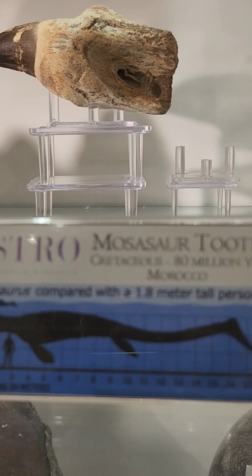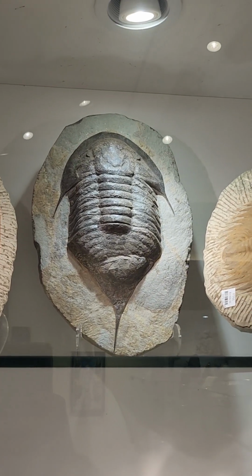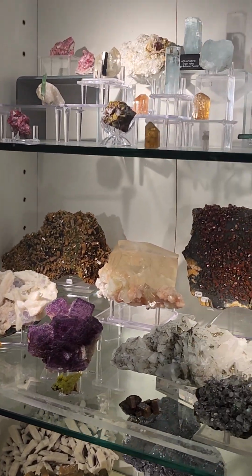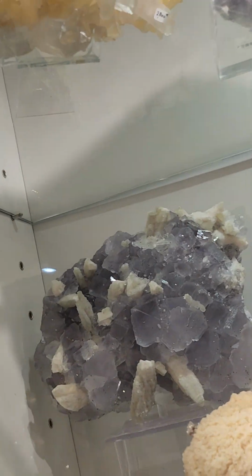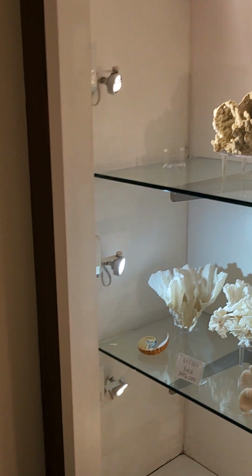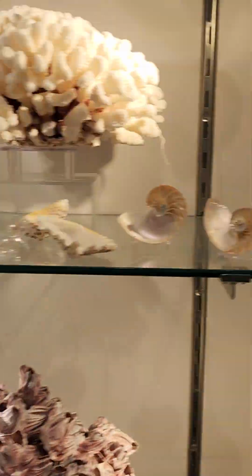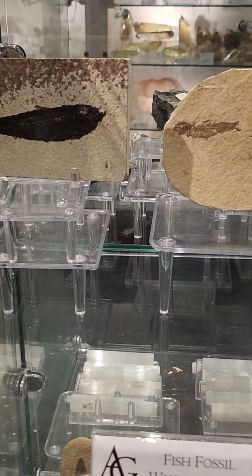These are mosasaur jaws. And mosasaurs, these guys are like taller than us. Here at Astro Gallery, we are inspired to discover and rediscover the ancient past. And this store reminds me about an ancient prehistoric fish from the late Jurassic, Leedsichthys. That's what I like to call it. Fish fossil. Funny.